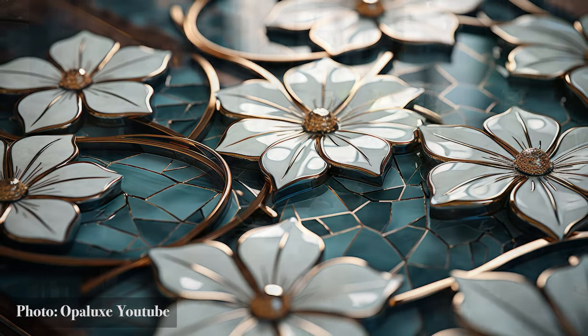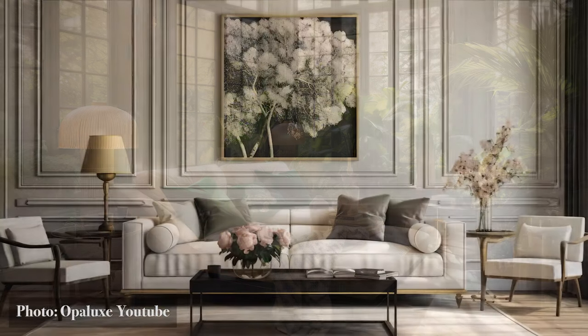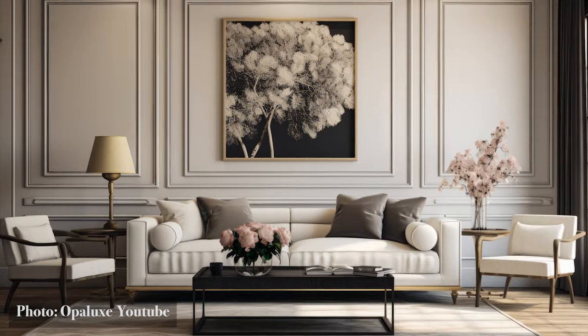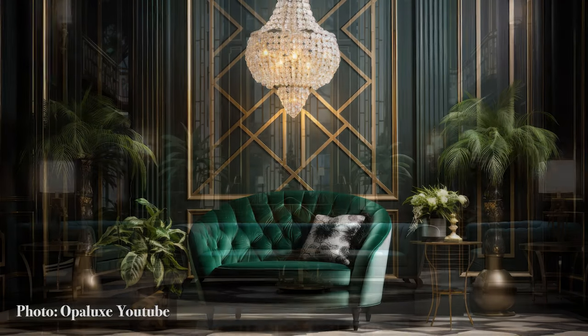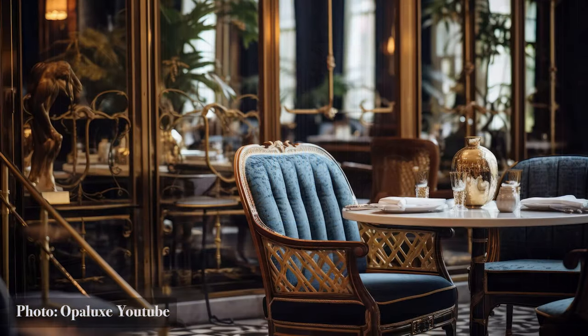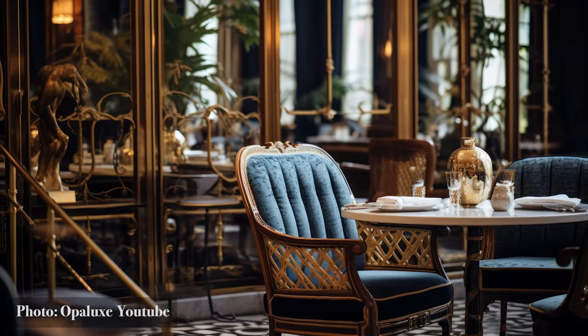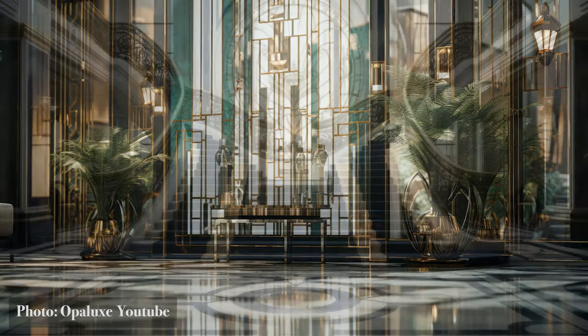In Parisian chic, decor is used sparingly but impactfully. A carefully selected piece of art, a statement lighting fixture, or a unique decorative object can serve as a focal point, drawing the eye and adding a layer of sophistication without overwhelming the space.